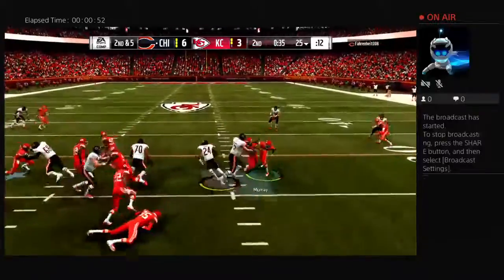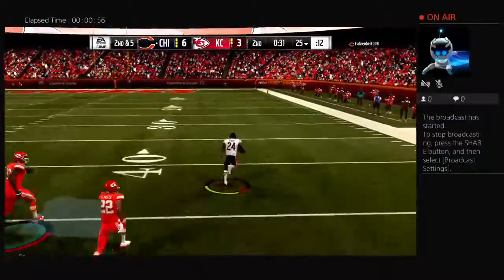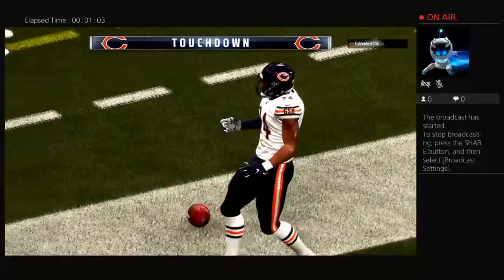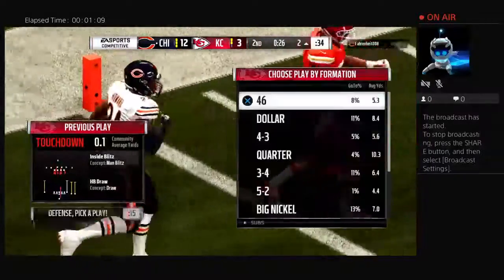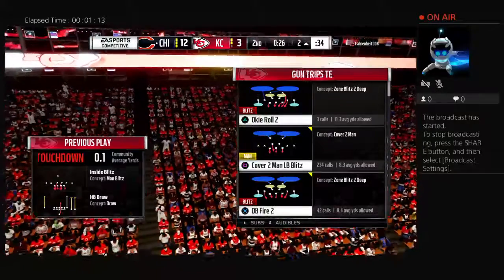Trubisky draw play, gives to Howard, and an alley to run. He's at the 50. He's at the 30. Past the 20. Touchdown, Chicago. Jordan Howard with his 2nd touchdown here in this first half, and the Bears are able to show off their quick strike ability.